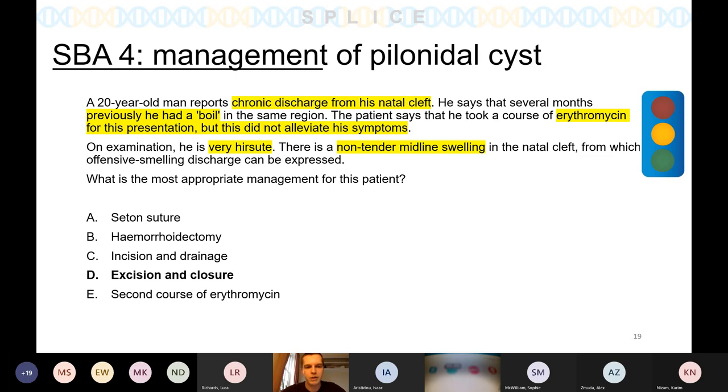But yeah, you get a pilonidal sinus, which is where you have a passage down in the skin where you have this process. And then if you get a walled off collection of fluid in there, you have a cyst. And then if that gets infected, you have an abscess. And so an abscess is incised and drained, whereas a pilonidal cyst, you try to excise and close it. So it's way easier to remove it all if you chop it out rather than just going through the wall and draining it.